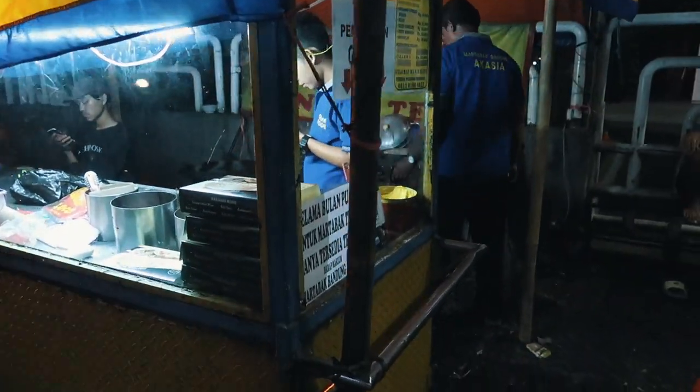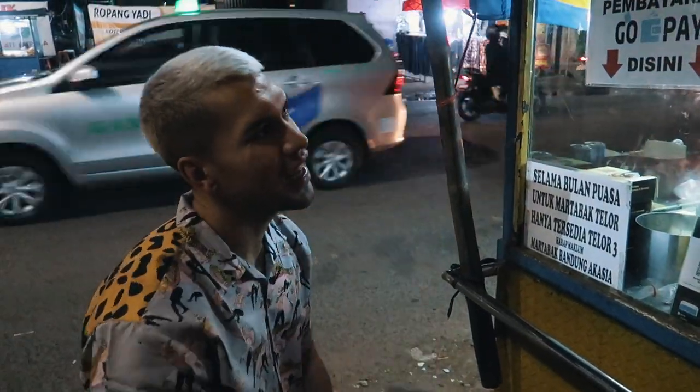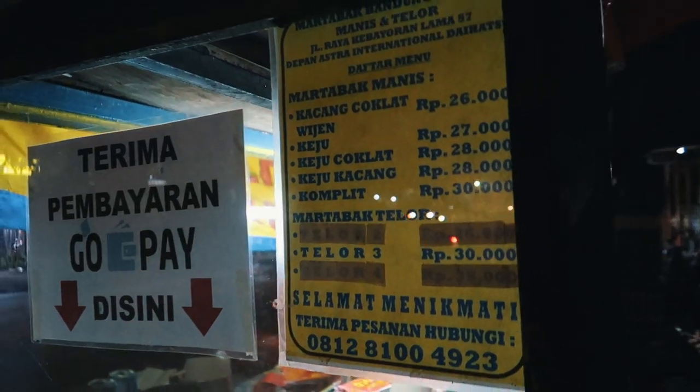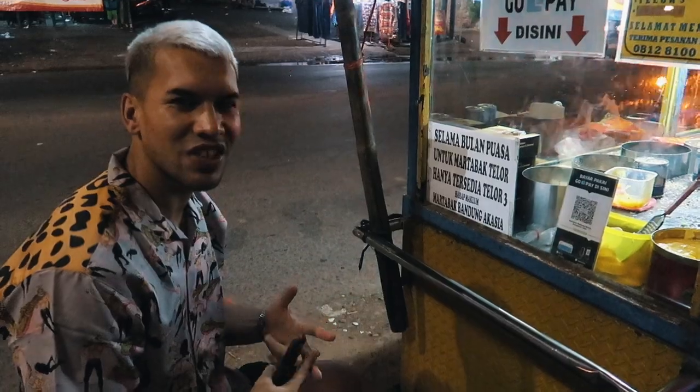What is it? I don't know what kacang is. Okay, so we just sat down now. We just ordered the kacang chocolate. We're not really sure what it is, but we're gonna try it out. So we've had some maize, and now this is the dessert, kacang chocolate.